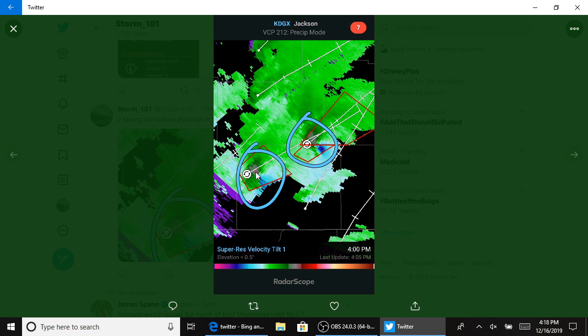All right, I got some good news here. So this tornado right here is actually dying down. This one here may have two areas of rotation trying to pop up. We may be able to get some twins out of that. Might be able to. Would not be a good thing.